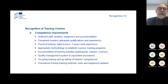This is very precise, while the other requirements are less precise and more general. For example, appropriate methodology. Of course, it must be clear that an entity who would like to become a training center needs to show that they have the pedagogical knowledge on board to establish training courses and programs and so on. There must be a documentation of everything which is done, so about participants and trainers and courses and duration and results and whatever. A quality management system is also required, ongoing training. So you need to keep the system updated.